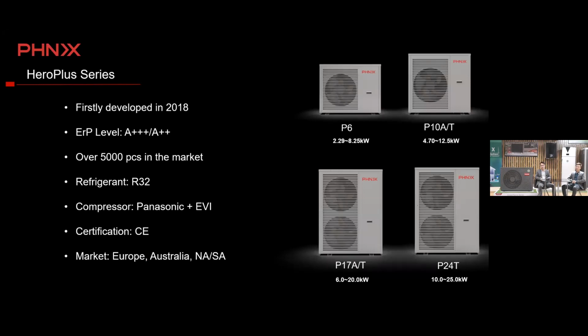This one also applies R32 refrigerant. Also, the compressor is a Panasonic EVI compressor. We got the full CE certificate in this series. Now, the market for this series is the same European countries, Australia, Northern America, and also Southern America.